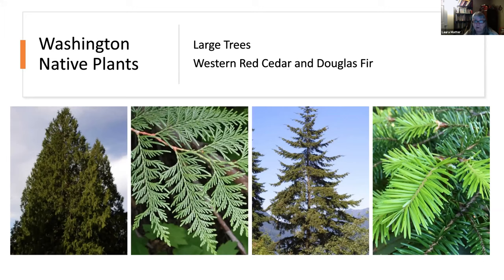Doug fir likes those dry slopes, very different settings. The recommendation for Douglas fir is to keep those pruned a bit to keep this sort of sail effect from happening, so the wind can move through the tree and not be dangerous.